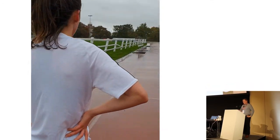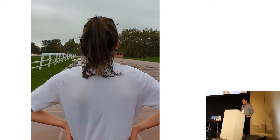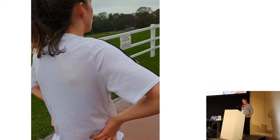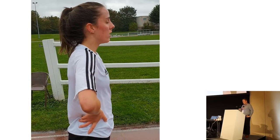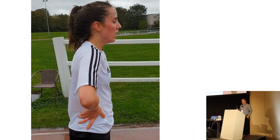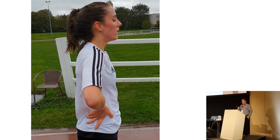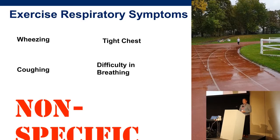So this athlete's basically reporting that she's short of breath, tight-chested, and can't complete high-intensity training sessions. Quite often an athlete might go along to a primary care practitioner or present at secondary care, and you're presented with this, and it's, well, what do you do? Symptoms might include wheezing, a tight chest, coughing, or difficulty in breathing.